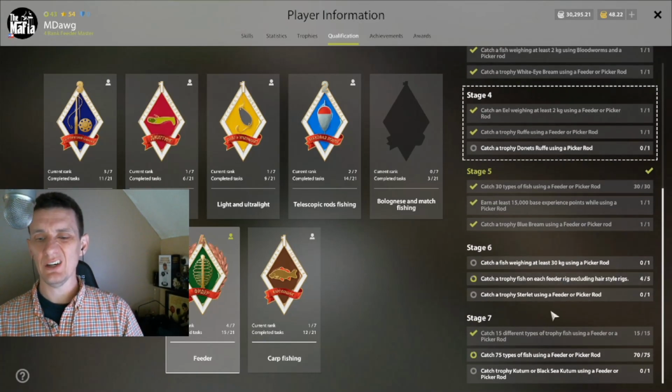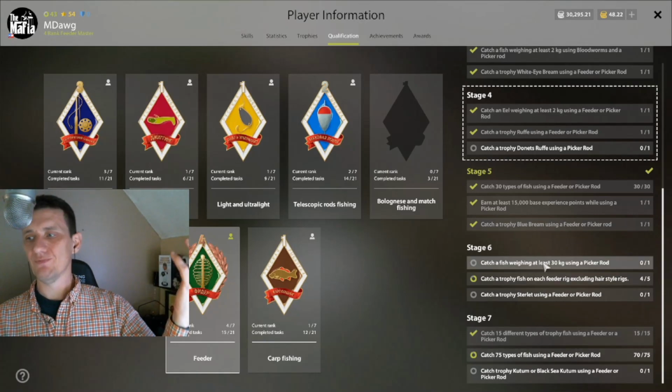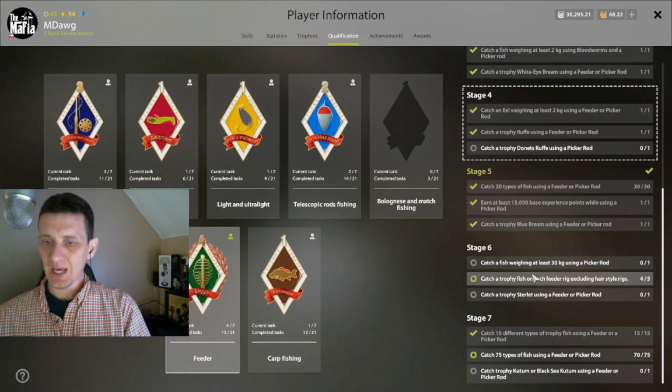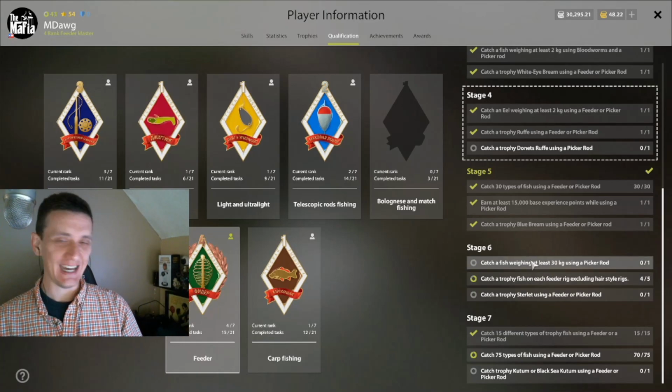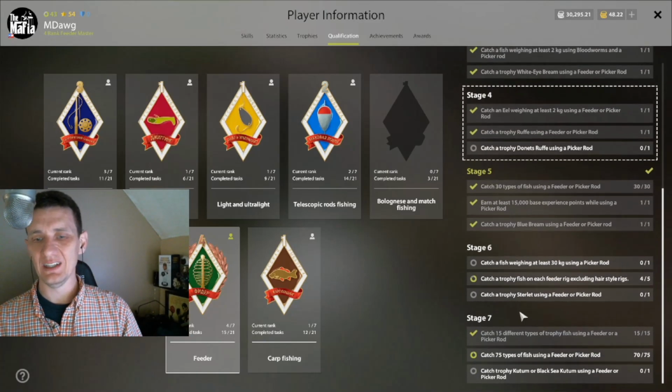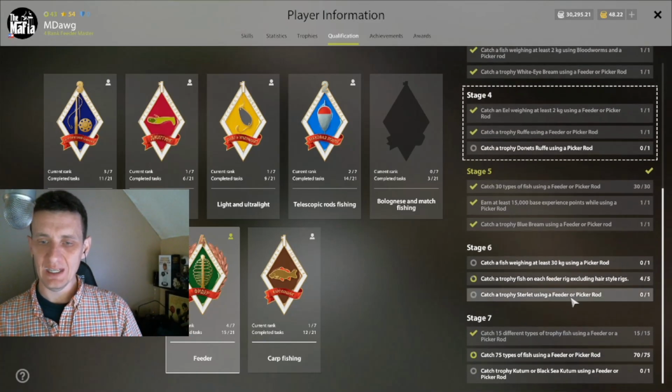I mean, some of this other stuff, you just have to go do it. I just have to go fish for carp or whatever with a picker until I get a huge one, right? I never try to do that, so it's not going to happen unless I decide to. But until I get lucky on the Donets Ruffe, I'm definitely not as motivated to get down here. This one's just fish for sterlet till you get a trophy.